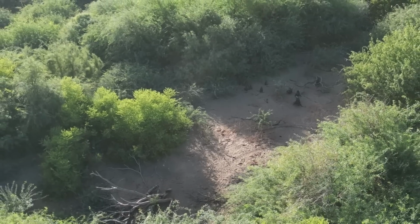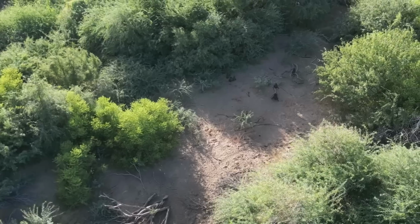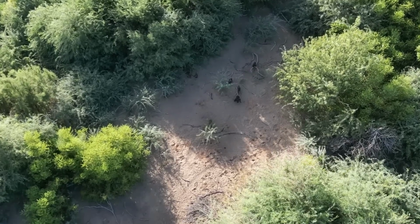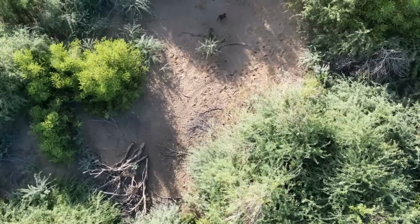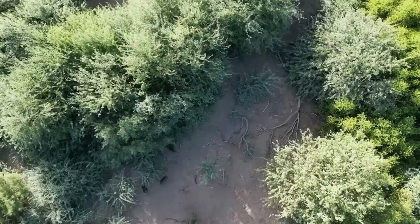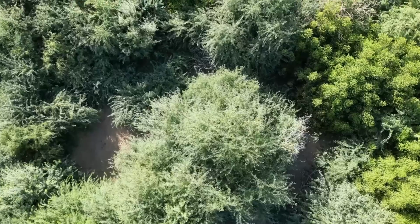Now that didn't take too long to find them. Let's see. Direct overhead view. Imagine if I had an orange dangling below the drone and dropped it here now. That's a bad idea. Now people are going to think we should feed them. Don't feed them. I was just imagining their reaction.